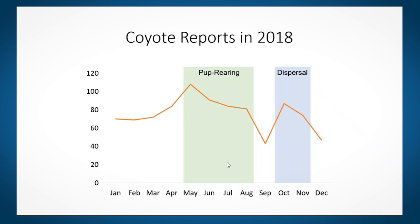And then this time of year in October and November, we see another spike in sightings, and that's related to the dispersal of those young pups from the spring. They're going off on their own, like, bye, mom and dad, I'm going to go find my own territory, find a mate, make my own way. They're basically young and stupid, and they don't know where they're going, and they're wandering in areas where they're not familiar, and so people tend to see them more. And then, of course, by December, they've kind of figured things out a little bit, and they go back to being kind of cryptic and good at hiding from people.